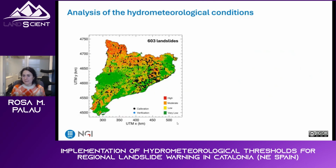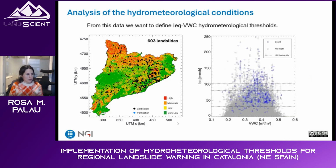So we needed landslide data and no landslide data. And this is the information we were working with. This is the landslide inventory that we had. And it consisted of 603 landslides over Catalonia. Most of these landslides were reported during some significant rainfall events that triggered many landslides. And so, yeah, we were working with this.